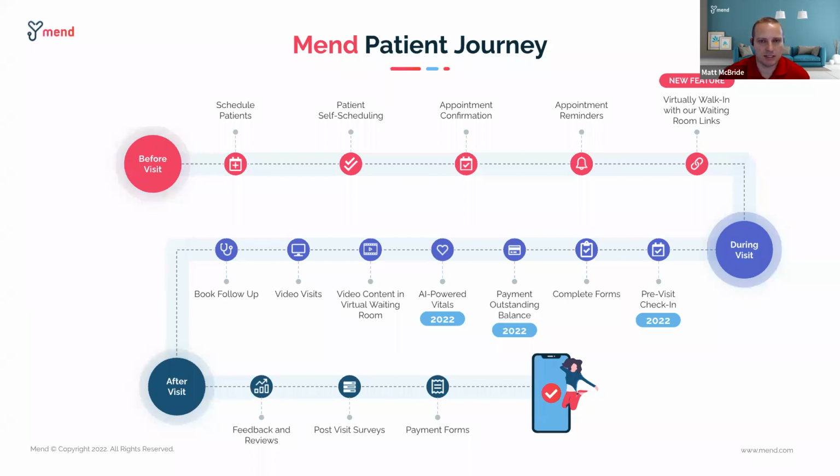So it might be self-scheduling, reminders, telehealth, forms, payments, check-in, could be maybe bulk communications out to patients, to maybe looking to get reviews, surveys, or maybe a final payment after a visit. And so I think there are a lot of exciting things going on with patient engagement and patient engagement platforms. And I think it's also something that we'll get into that patients are really looking for as they seek out care.